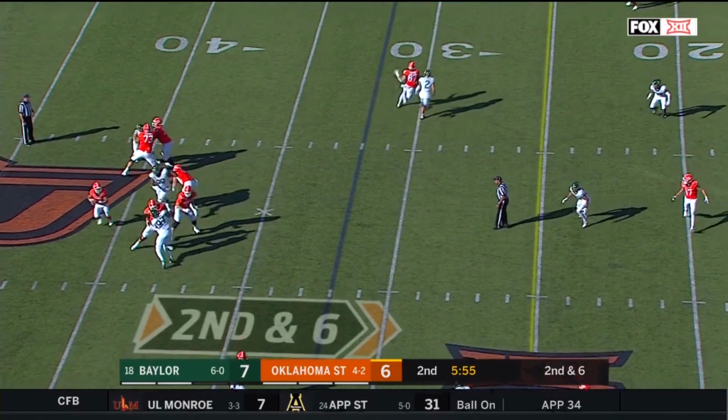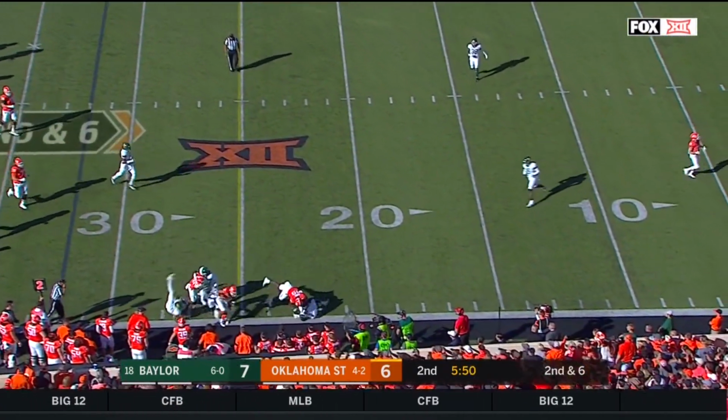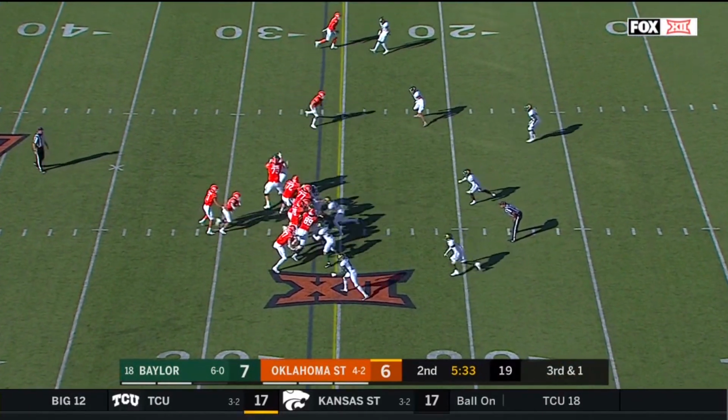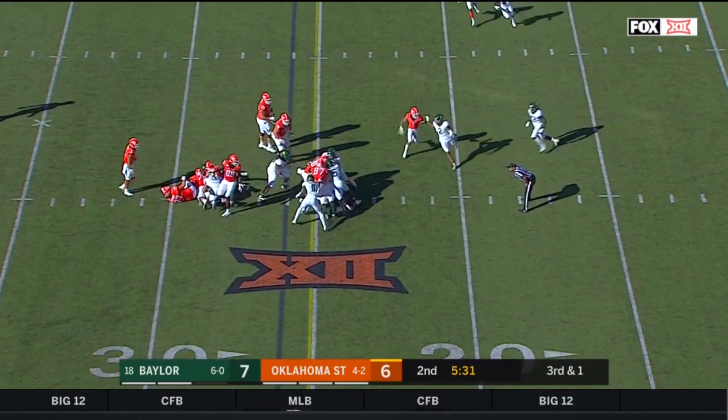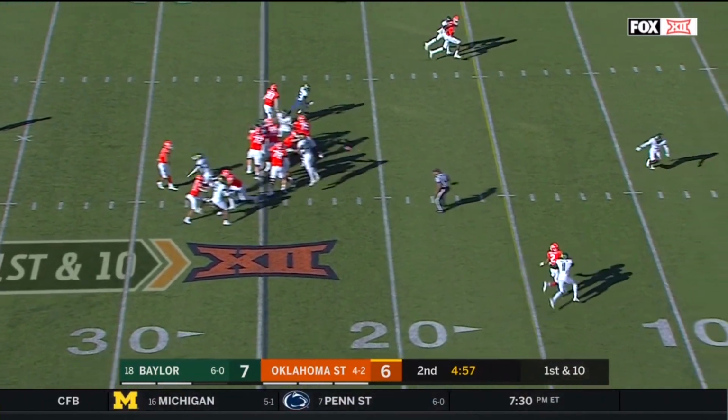2nd and 7. Spencer Sanders is flushed. Decides to tuck it and run, so as to avoid the numbers. That was an example. On 3rd and 1, Hubbard. Called Tylen Wallace's name much of late. Look out for him in man coverage.